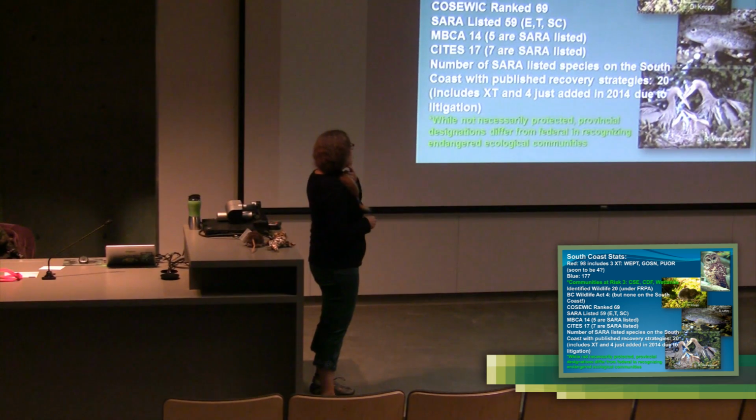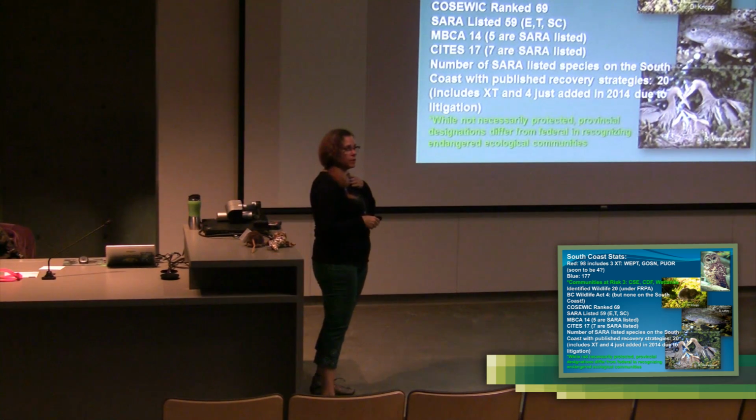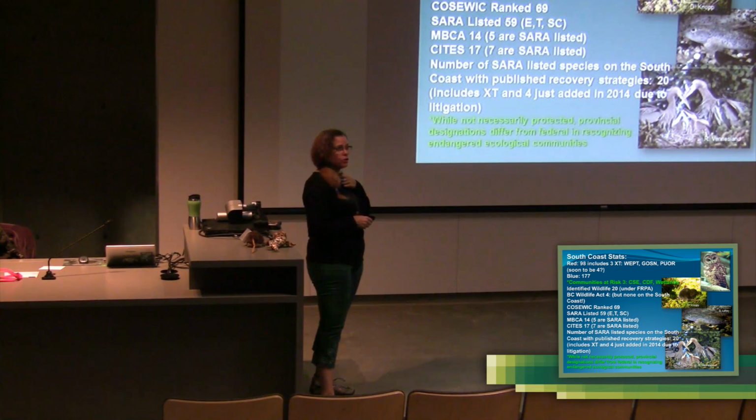Now, remember I said that COSEWIC and SARA are not necessarily the same things. So if you look halfway down that slide, we've got 69 species that are actually ranked by scientists as being considered threatened, endangered, and special concern just for this region. But the number of species that have actually been listed under the Species at Risk Act, especially the threatened and endangered ones, and those are the ones that get priority actions, there's only 59. And of that, we've only had action on 20 of them. So we're way behind.